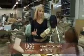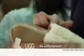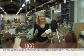Difference and why Ugg Australia is so successful. This is a reinforced binding machine, and what the girls are doing is stitching in this reinforced binding to ensure that the making of your Ugg boot is absolutely supreme. So the quality and durability is second to none.